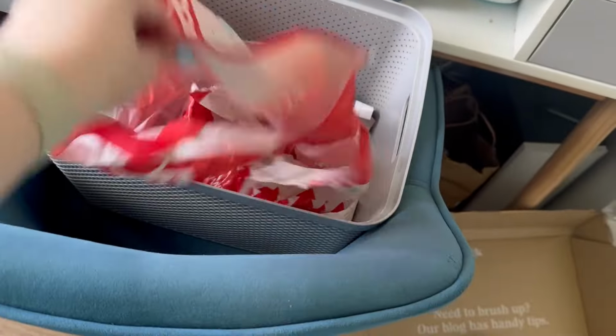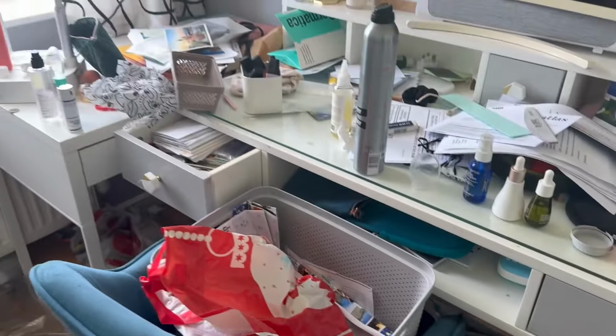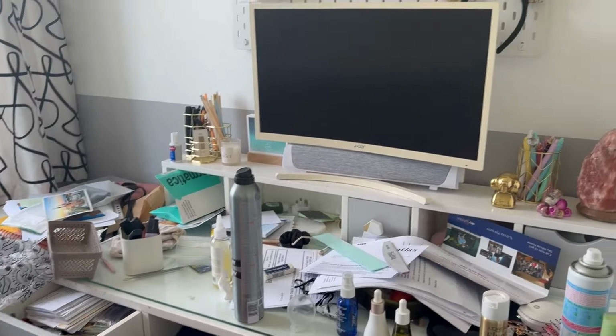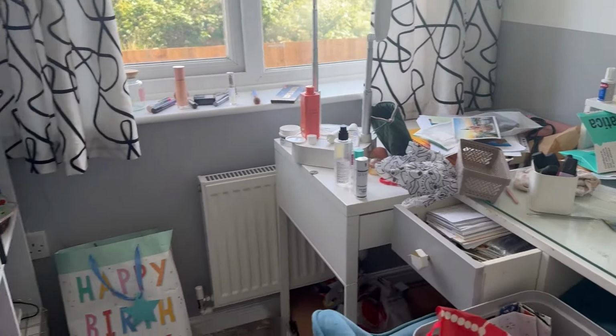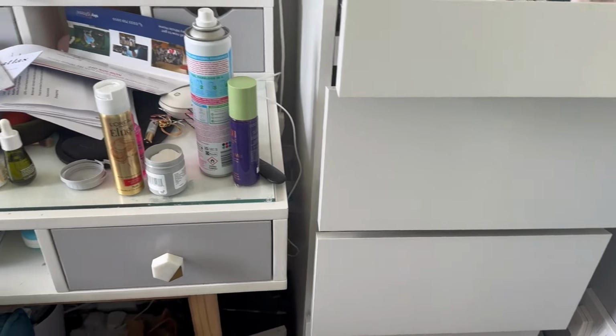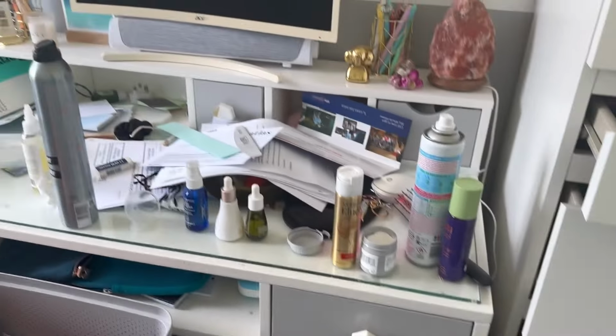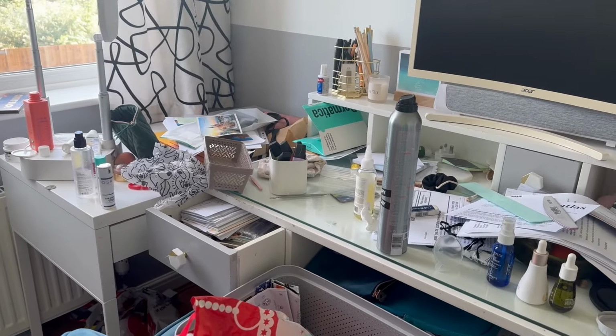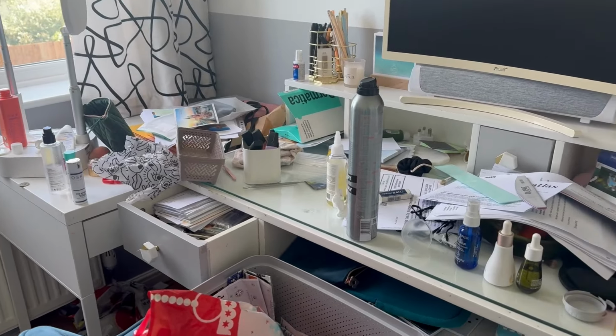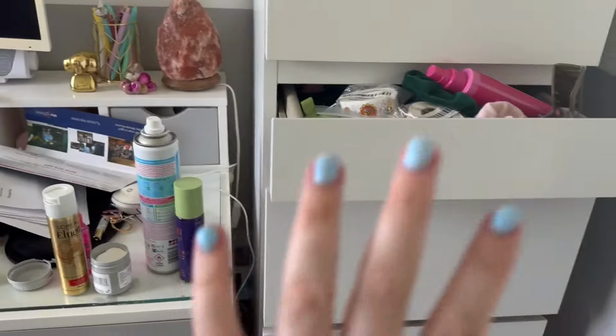So we're just going to tackle what we can. I mean, even this, I don't even know what it is. Going to tackle what we can and just make it a nice clean space. And obviously a lot of the organization I'm not going to have the time to do today, but at least I'll be able to sit at my desk and get stuff done, and then on my next day off or just whenever I have the free time, I can tackle this.